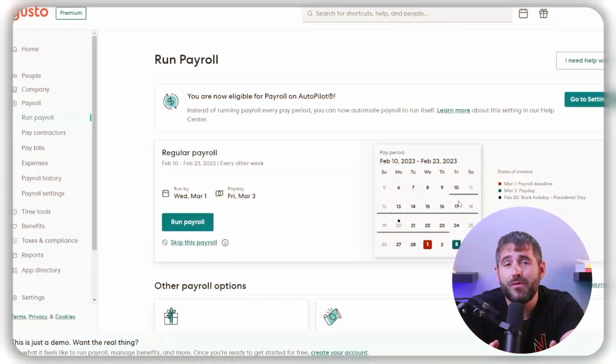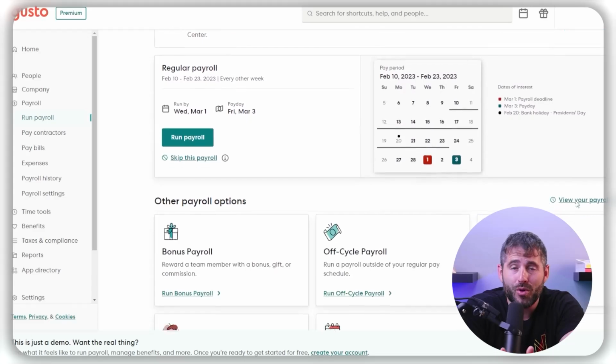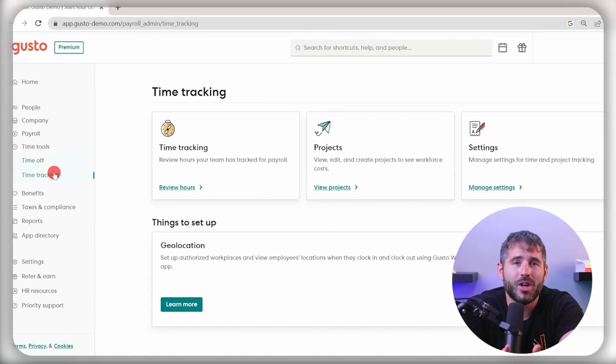Now, who would I recommend Gusto to? Well, if you have a small business looking for an easy to use and affordable option, Gusto is the best payroll and HR solution for you. It's very beneficial to streamline payroll processes, manage employee benefits, and keep track of time and attendance. Gusto is also a good fit for businesses with excellent customer support and want to ensure compliance with tax laws and regulations.